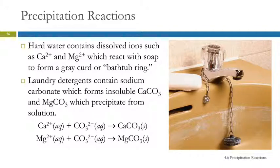This would not be a good thing to have happen in your washing machine, right? If you use soap instead of detergent in your washing machine, this gray, scummy curd ends up on your clothes, and especially your white clothes start to look dingy and gray because they're coated with soap scum. So why is detergent better? It has sodium carbonate in it, which helps get rid of the calcium and magnesium ions so they can't make that scum with the soap. So it forms calcium carbonate and magnesium carbonate. If we go through our table, we find that those are not soluble.